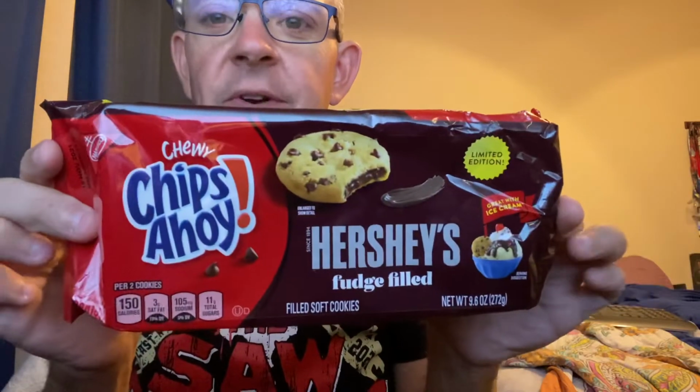So these are available. They're limited edition, and apparently they're good with ice cream. I don't have any ice cream handy, but I'm sure they'd be pretty good. They probably taste like a hot fudge cake you would have at a diner, or I'm going to date myself here, like a Shoney's or a Frisch's Big Boy. Places like that that would have a really good hot fudge cake.